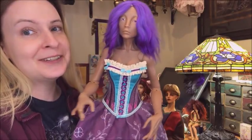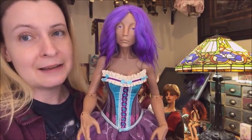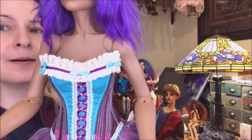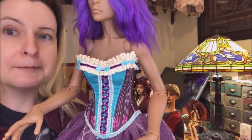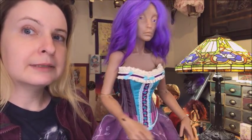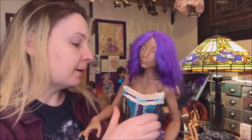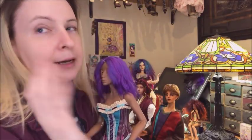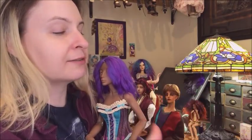Popping in just for a quick thing. I wanted to show you, it took so long to upload that video that I was able to finish the beading on this corset, and add some bows, and I really like it. It kind of finished it off a little bit, and I like it a lot better now.